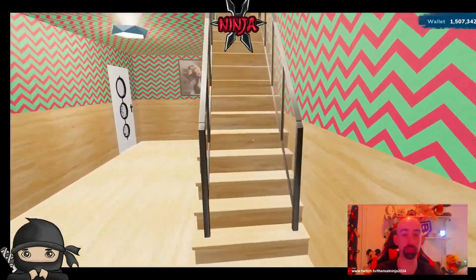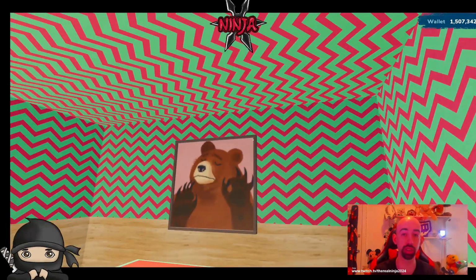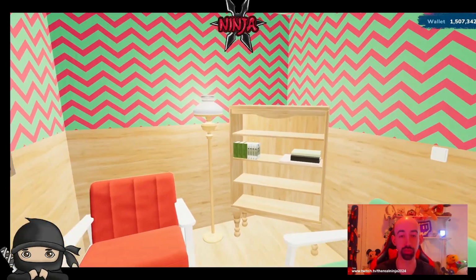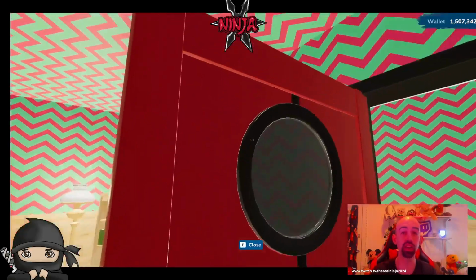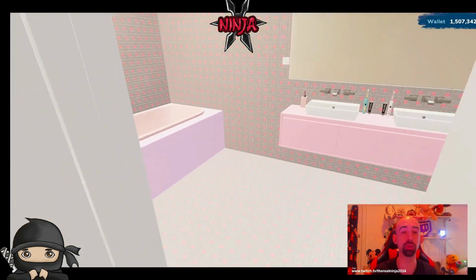Upstairs. Staircase is pretty standard. Yep, I've continued with the red and green one. Got a little cabinet there. Color scheme, red, green, etc. Little reading nook. Get that here. A funky red door. Go in here. I've got some random pictures there. They're a bit funky.